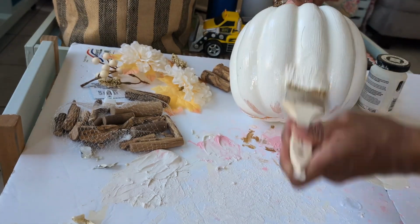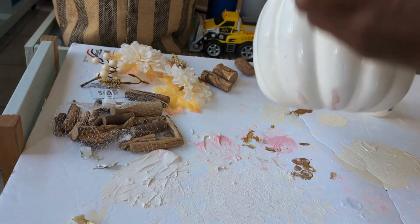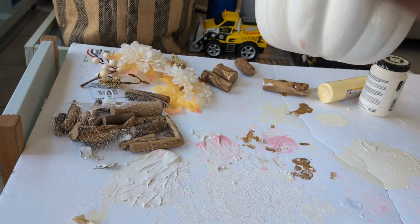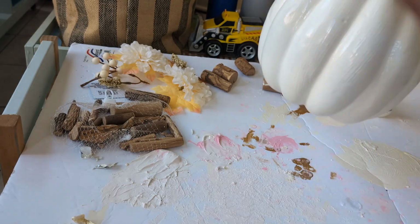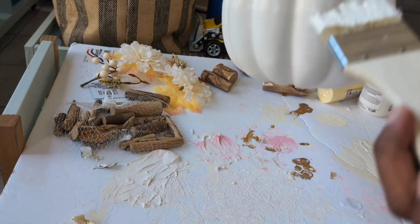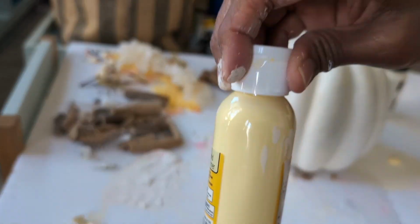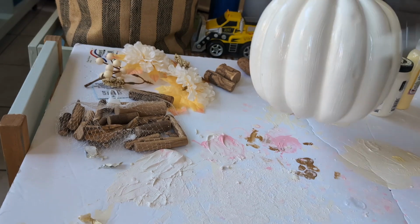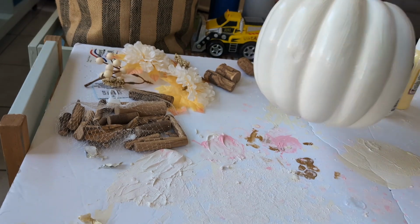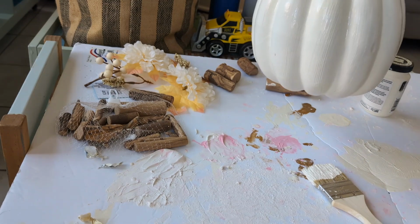So if you were thinking about doing this project, you literally could have this done in one afternoon. The spackle project took a really long time. I was experimenting throughout this process, but if you really are in a pinch, here in Canada, Thanksgiving is just a few days away, you can get this done really quickly. I mean, I'm talking like one afternoon, and if your kiddos are capable, they might be able to help you paint your pumpkins as well.